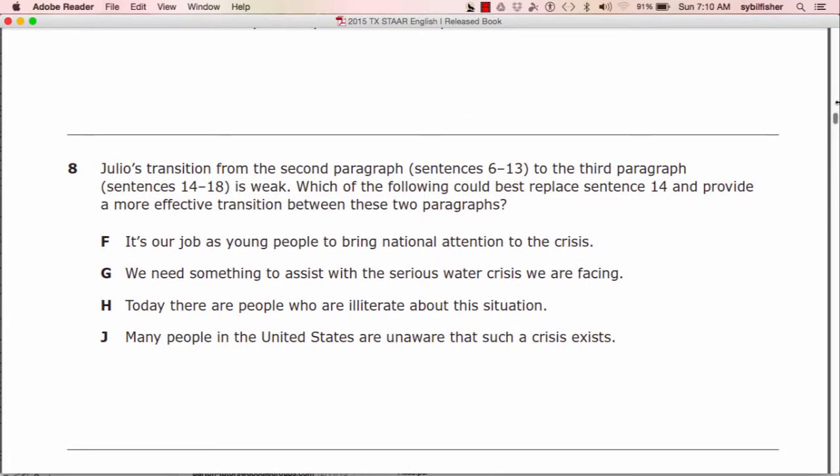Number 8. Julio's transition from the second paragraph, sentences 6 through 13, to the third paragraph, sentences 14 through 18, is weak. Which of the following could best replace sentence 14 and provide a more effective transition between these two paragraphs? F. It's our job as young people to bring national attention to the crisis. G. We need something to assist with the serious water crisis we are facing. H. Today there are people who are illiterate about this situation. J. Many people in the United States are unaware that such a crisis exists.